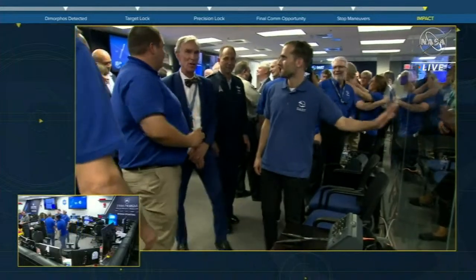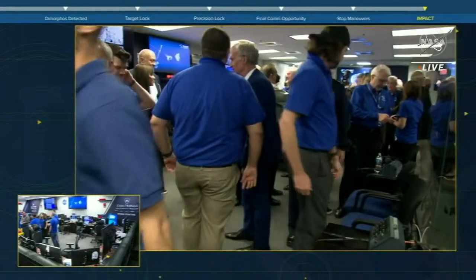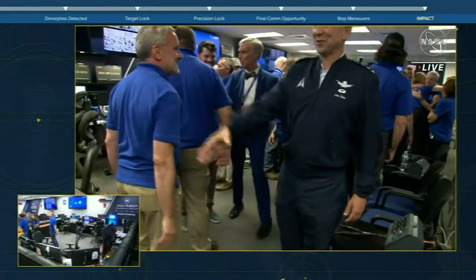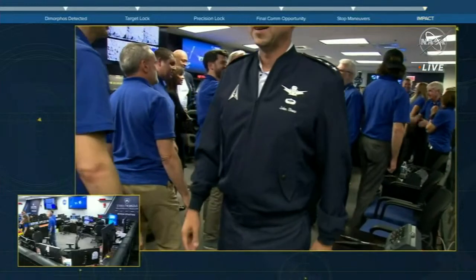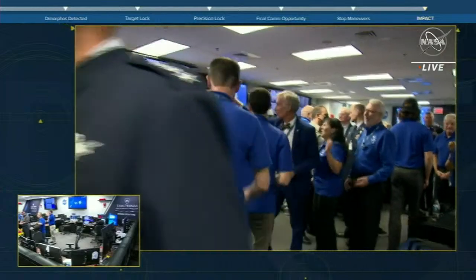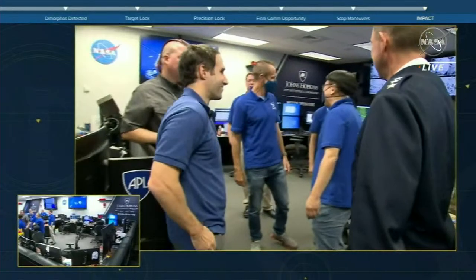And LICIACube is flying by right about now on their close approach, taking images, and they're storing them, and we'll get those in the next days. Telescopes here and in space are looking at the brightening of the rock that's thrown off from that spectacular collision that we saw. And this is going to go on for weeks. So there's still a lot of excitement to come, but nothing to take away from this moment. Yeah, this is just the beginning. It looks like everybody is celebrating here in Mission Operations. I think I just saw Bill Nye there.